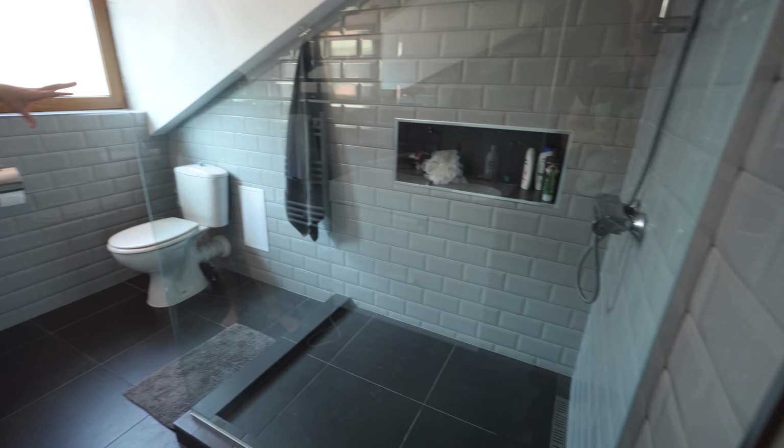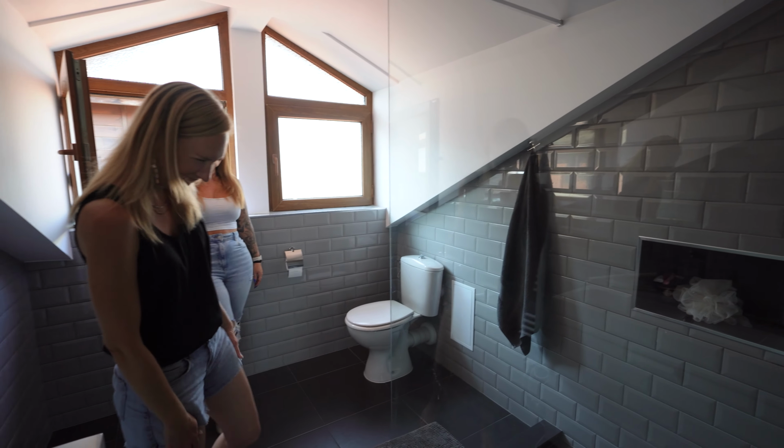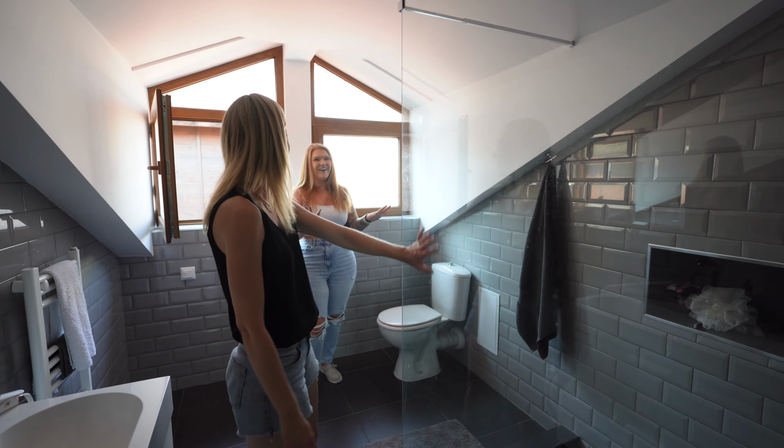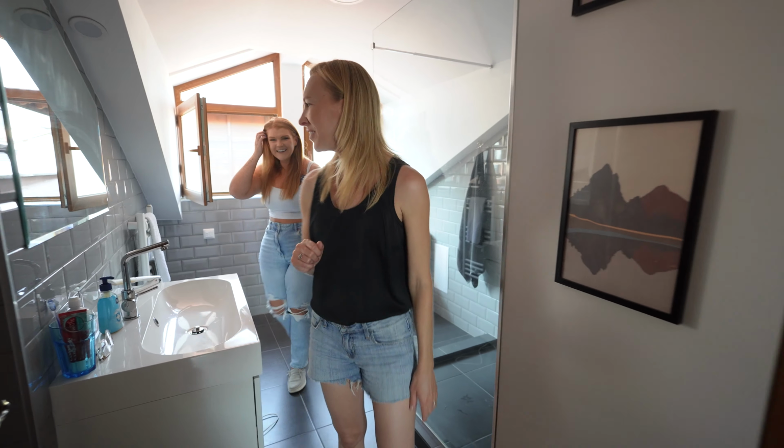And a big shower. And it's not a wet shower. No. You actually have glass here. Yeah. That's nice to have. That is something that you do find a lot in the Balkans. So 100%. Okay, and then second bedroom.